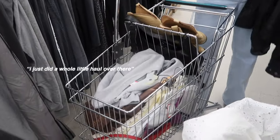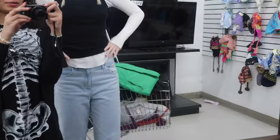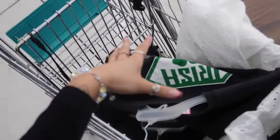Maybe not for the video, but I might get it. What else you got in that little cart of yours? No way. I was gonna ask if you filmed yet. Okay, Beth Cam's on it. Gosh, she's gonna kill me. Beth's got a fat cart. Mine, not super full, but we're gonna do a little try-on.